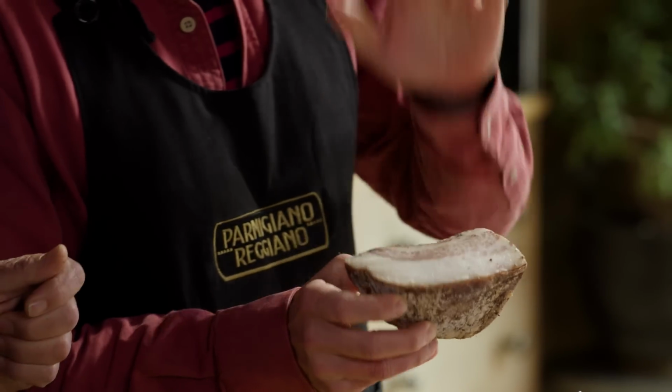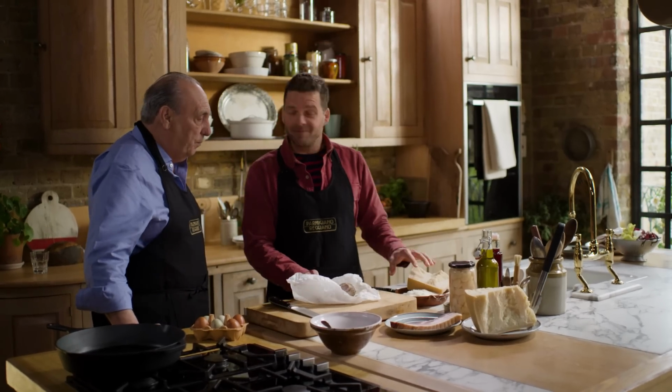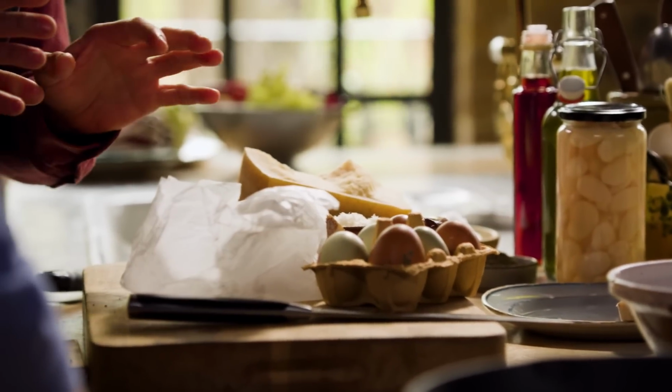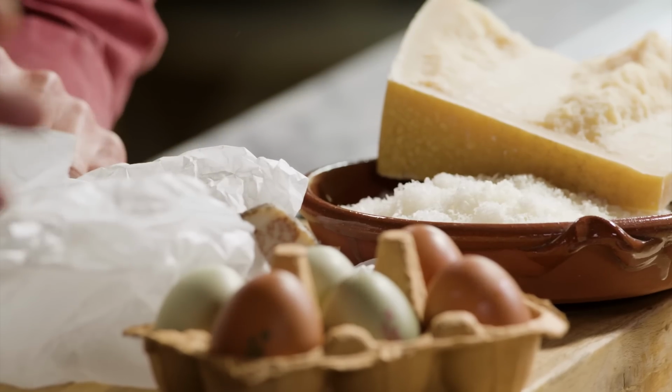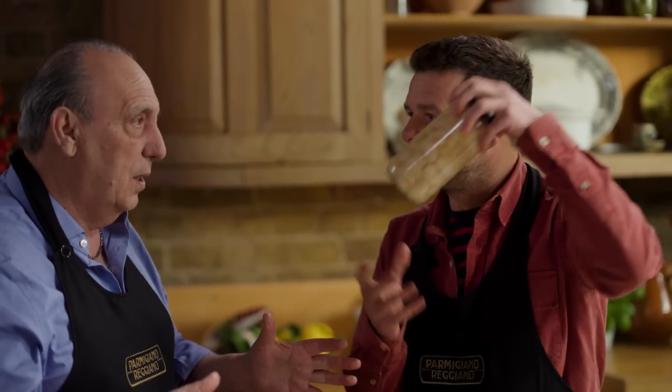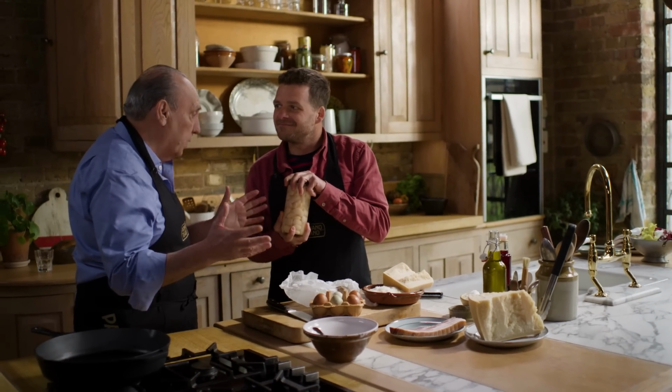Isn't the smell incredible? So we've got cured pig's cheek, Parmigiano Reggiano, of course, and egg. What do you think I'm gonna make? Well, to me, it's a carbonara. Exactly. You're gonna make one, but I'm breaking convention, and we're gonna do a bean carbonara. Why not? I wanted to see.